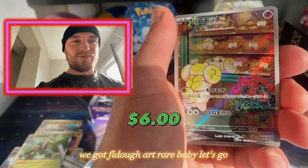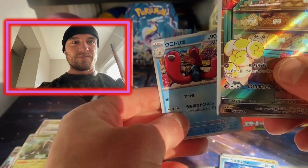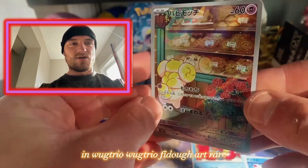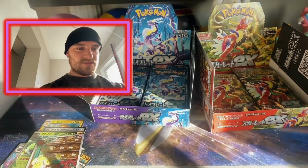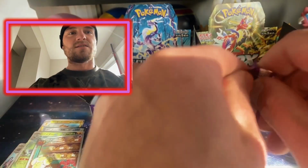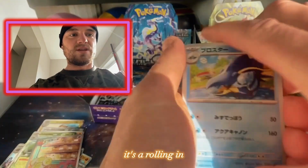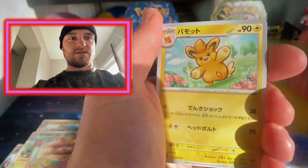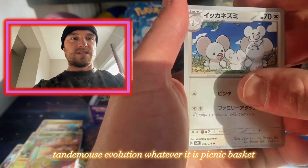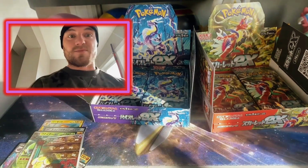There we go. We got Fido, Art Rare, baby. Let's go. And Wugtrio, Fido, Art Rare. See, I like the arts in this. They're getting crazy. The hits are rolling in now. Toad's cool, baby. Toad's cool. Tandemouse evolution, whatever it is. Picnic basket.